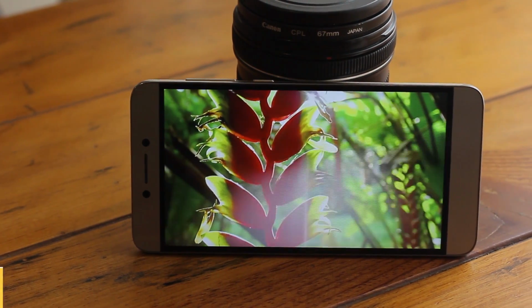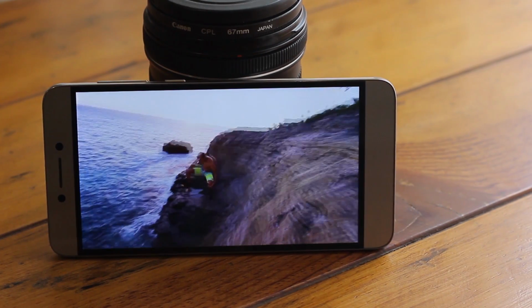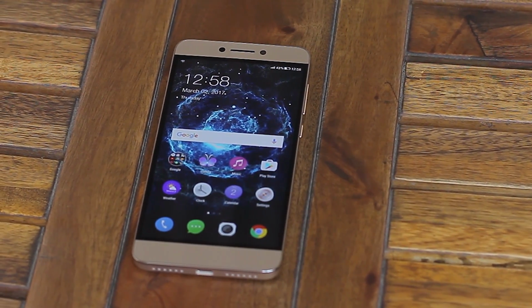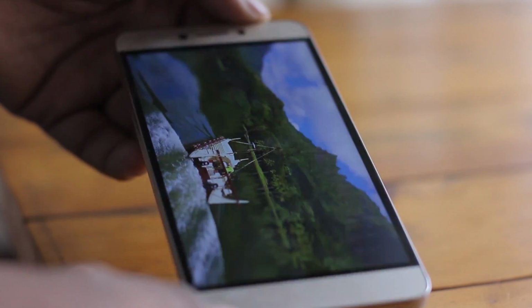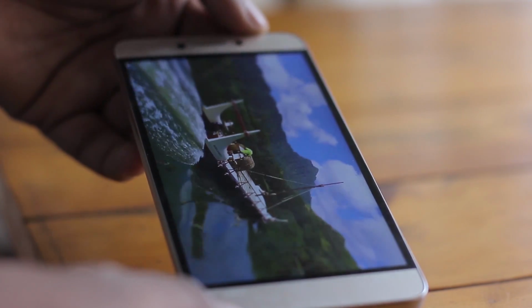The phone has a 5.5-inch IPS LCD display with a resolution of 1920 by 1080 pixels. The display with 450 nits brightness and 72% NTSC color gamut is nothing to complain about, considering the price, except for those thick bezels around it. The color reproduction and viewing angles are satisfactory. However, every time I looked into the display, I couldn't get my eyes off those thick black bezels.